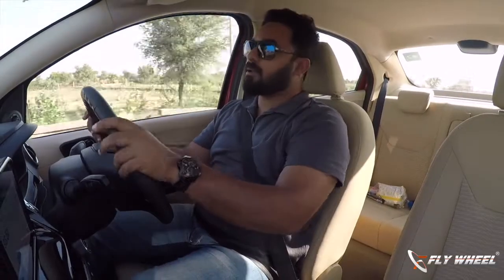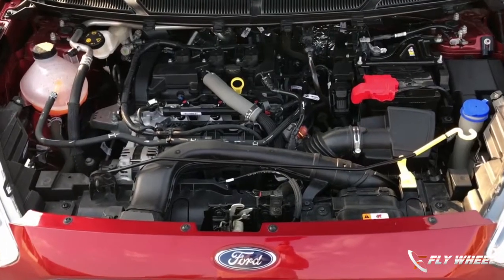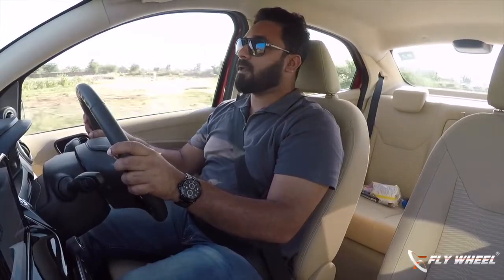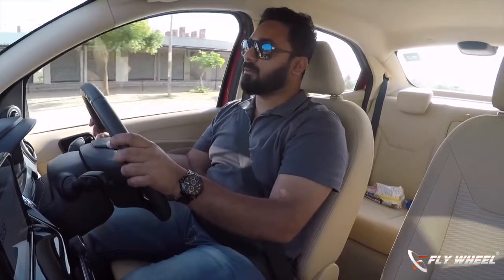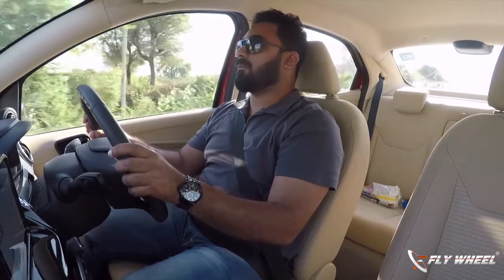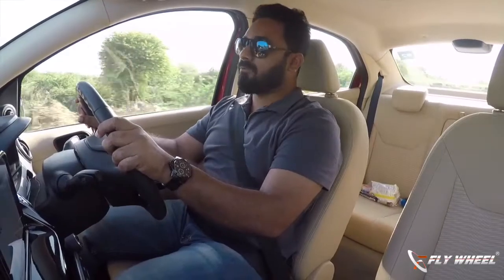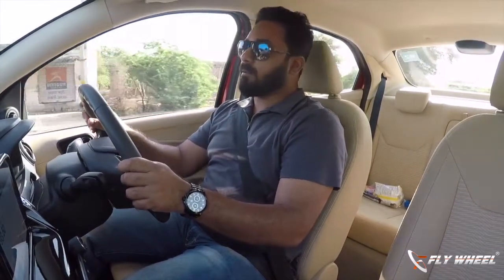With the new Aspire, they introduced a new engine which we have seen in the Ford Freestyle. It's a 1.2 liter 3-cylinder petrol engine with an output of 96 PS and 120 Nm of torque. Apart from that, there are two more engines available. One is again a petrol, a 1.5 liter with an output of 123 PS and 150 Nm of torque. Apart from that, there's a diesel powertrain which has been continued from the pre-facelift. It's a 1.5 liter with an output of 100 PS and 215 Nm of torque.